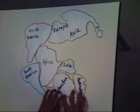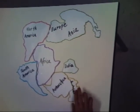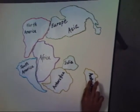This evidence effectively supports Wegener's theory of continental drift. However, there's a weakness in his theory. He based his theory on the idea that continents are able to drift through the ocean floor. This was dismissed as impossible as the continental plate boundary is rigid.